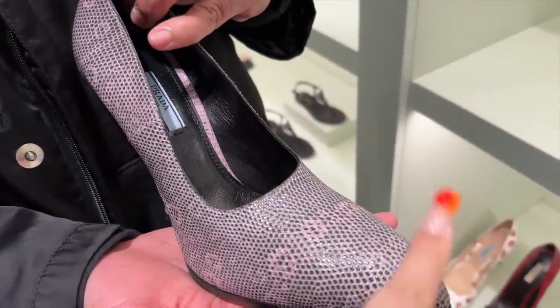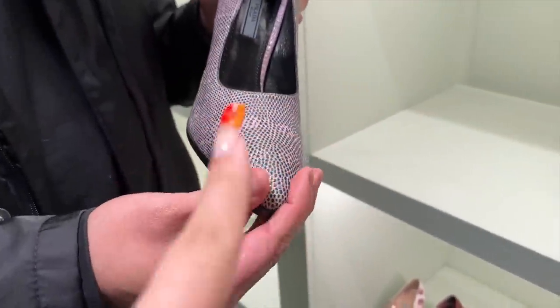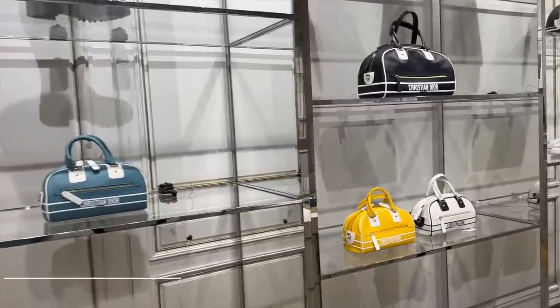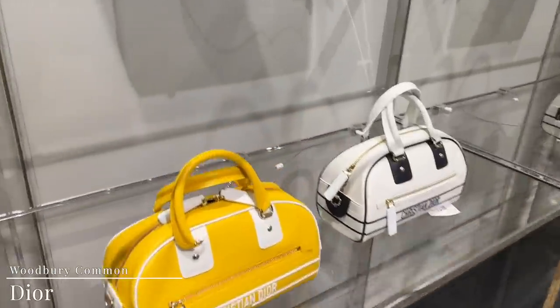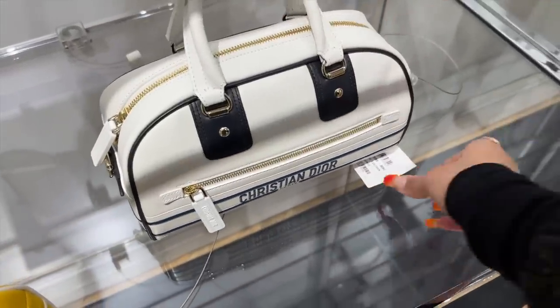I know a bird that's got a beak like that. It's a toucan. It's not a snout. It's a toucan. The vibe bag. The little bowling bag style. I do enjoy this leopard beret. Oh, hold on. I want to see that in a second.